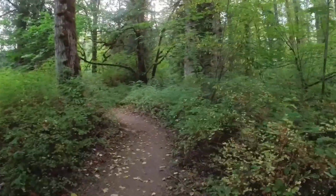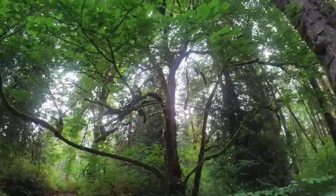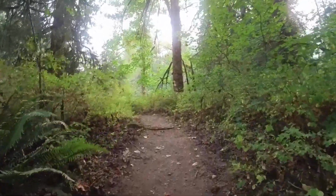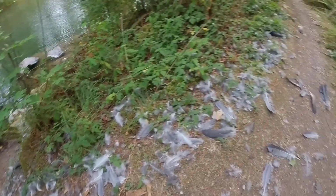I heard something rustling in the bushes. I guess I forgot to tell you, we also have cougars, mountain lions out here. I hope that's not something I end up encountering. And then I encountered a ton of bird feathers, so clearly a bird, or maybe more than one bird, had been attacked here by who knows what kind of wild animal that is out in the loose.